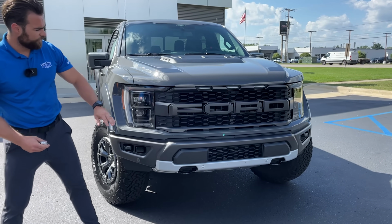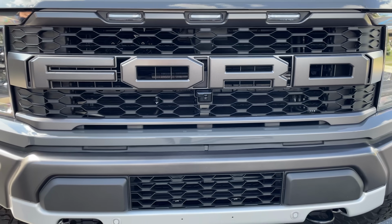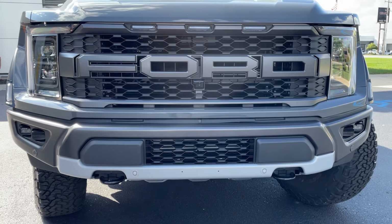Another cool feature with this Ford is the awesome Ford logo here. It's subtle and yet bold. When you see it coming down the road, you know exactly what it is.